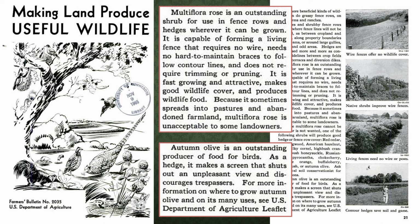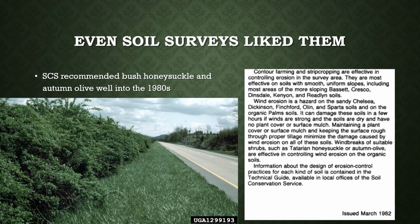There was a lot of information out there. Again, it was sort of seeking plant solutions for conservation problems. Some of this had good results, and some of it really had regrettable outcomes that we wish we could have foreseen at that point. A couple of these things from this USDA Farmers Bulletin called Making Land Produce Useful Wildlife highlight some of the perceived benefits of things like multiflora rose and autumn olive. Again, these are things that we still have out in the landscape today that have probably a net negative impact. We'd consider them invasive plant problems.